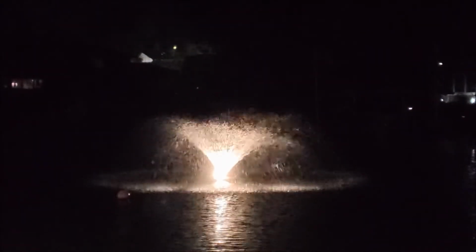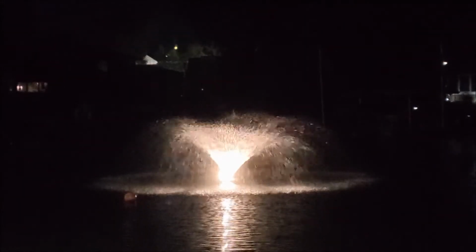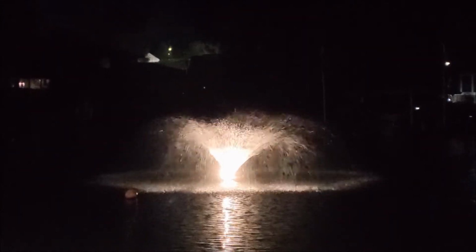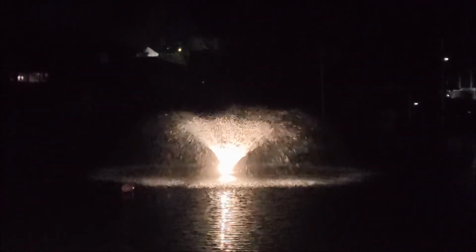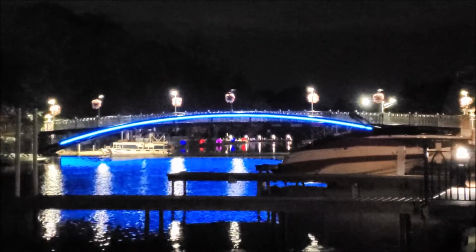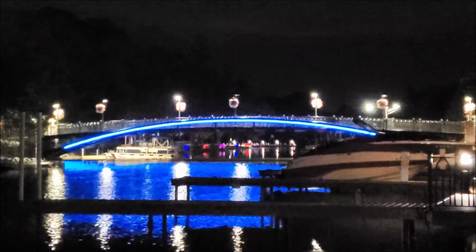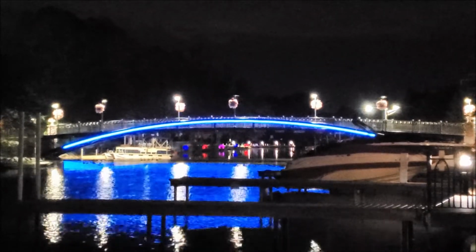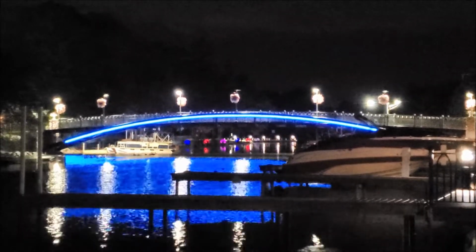Well, the gazebo has been turned off for the evening. And there we go. After all this time, we finally got it. Very nice. And I almost missed this. They got blue on the other side of the bridge. I love how the lighting reflects off the water. All that blue, that is cool.